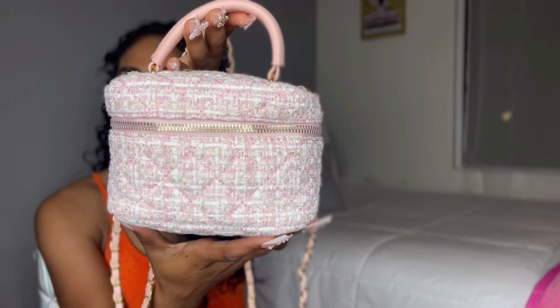And you might have guessed it, maybe, maybe not, but I did get some matching shoes to go with this bag as well. But I love the tweed. I don't own a lot of tweeded stuff. So I figured, hey, let's give this bag a try. And I actually really like it. Okay, let's move on to the next.